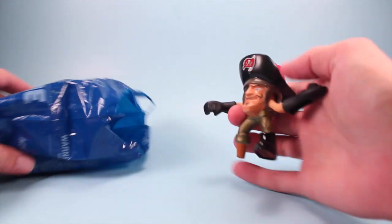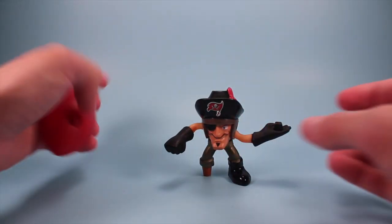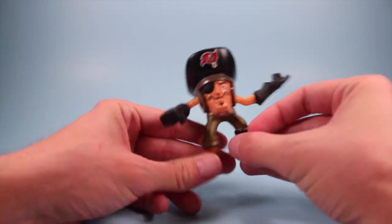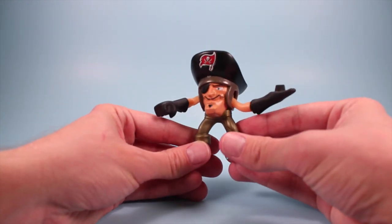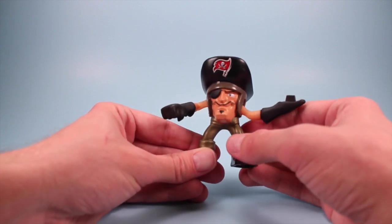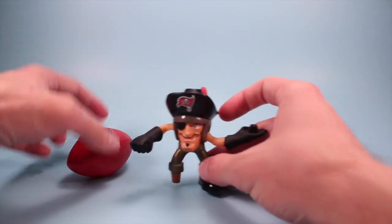One of the ways I was able to know right away that he was from Tampa Bay was he had his peg leg going for him, and that was an easy find. I was able to smush out his foot and a no foot, and then his hat was a little bit noticeable too. But here we go. Here is the NFL Rush Zone figure, and by themselves they kind of look silly, but when you start collecting more and more of these, they're pretty awesome, and they have a neat little gimmick here.